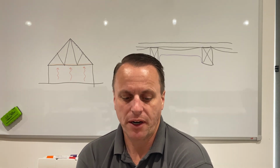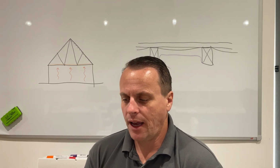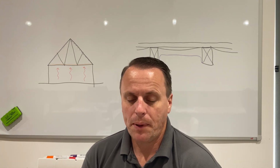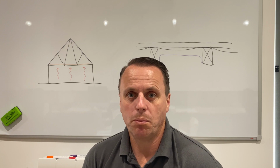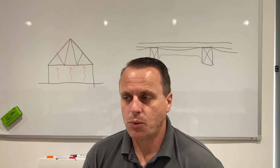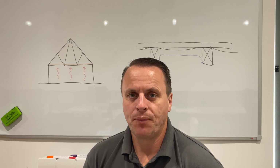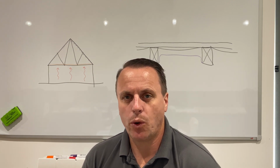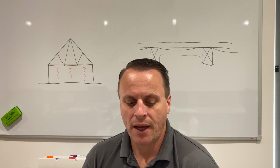Now, quite often an increased fire risk is reported with spray foam. If you have a fire in your loft space, spray foam will burn. Your PIR, your polyisocyanate board will burn. Mineral quilt, rockwool, sheep's wool, any of these insulations will burn. But the one thing that insulation generally doesn't do is burn of its own accord. It requires a fuel source for it to burn.